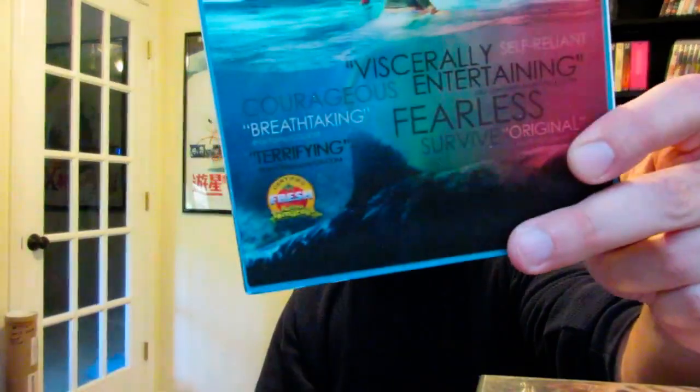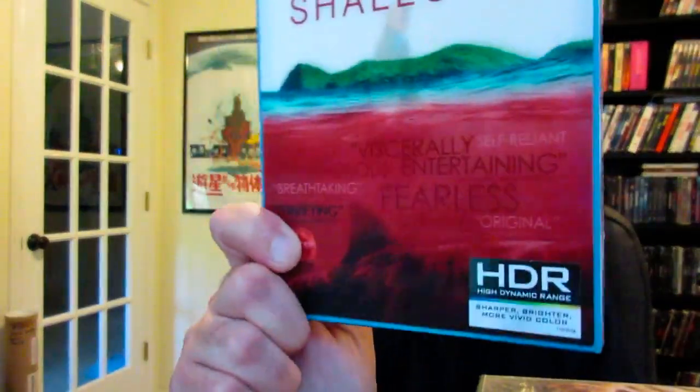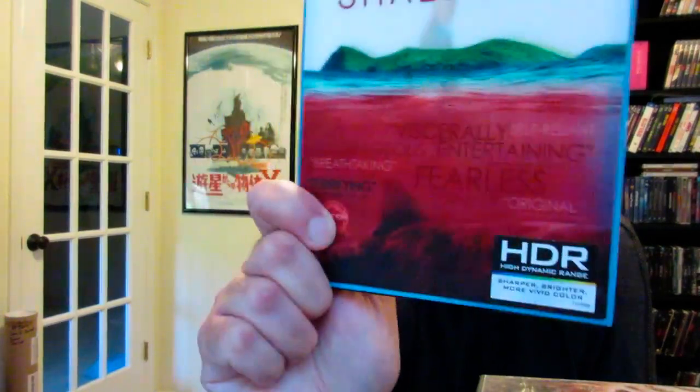Love the lenticular aspect to it with the blood. Really works well. And there's the seagull right there on the back. That was very entertaining to me. But again, a great shark attack movie. Great character-driven shark attack movie. And I put that on my number 1 list because I'm a big fan of Blake Lively, big fan of this movie. And I love the blood red lenticular aspect to it for the slipcover.